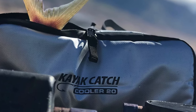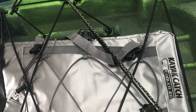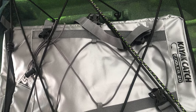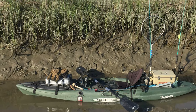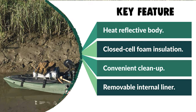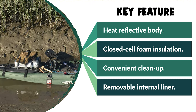This kayak cooler also makes a great decktop cooler for any paddler. This decktop cooler allows you to keep your catch fresh during a day on the water, with a removable internal liner for easy cleaning, a heat reflective body, and closed cell foam insulation. Moreover, if you are looking for a special gift for your loved ones who like exploring, camping, hunting, hiking, fishing, kayaking, or backpacking, then this Seattle Sports Kayak Catch Cooler is a perfect choice.